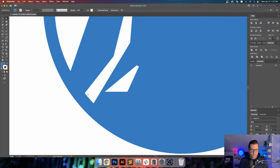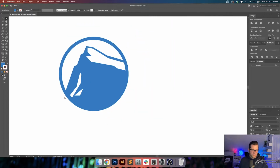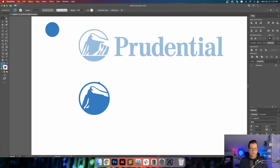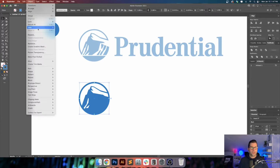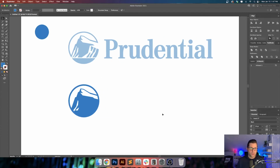However, I do believe that this right here should be more like this, not so close to the edge there. So let's bring it up just a little bit. And you still want it to maintain the flow of the circle. Okay, so I think that's good. All right, so I'm going to grab the stroke right here and expand that. Now it's all one shape. So I think that actually looks really nice.